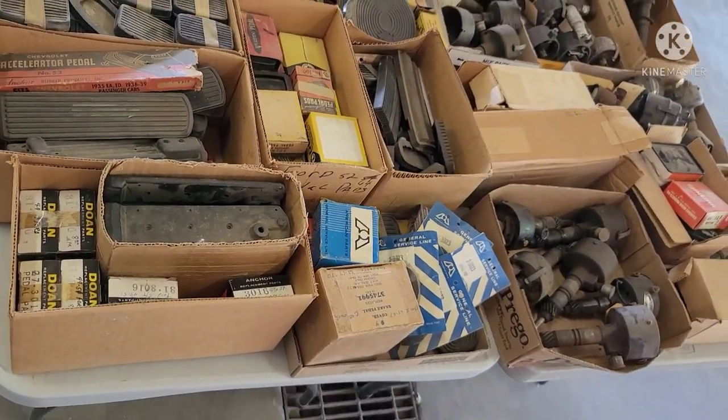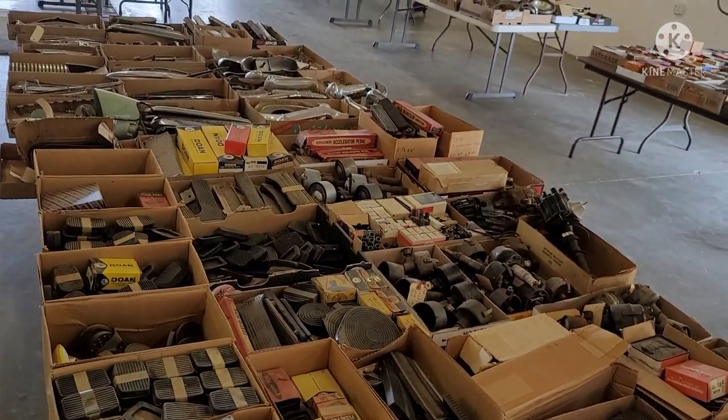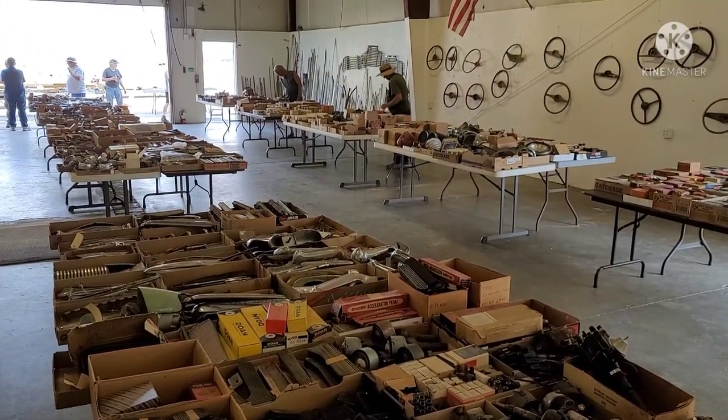I'm here bidding for Joe. He's out loading a pickup today at another place, so he can't be here. So I've got my bid card and we'll show you what we find.